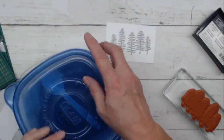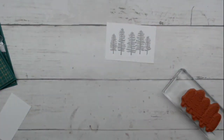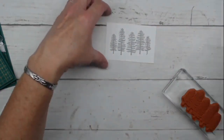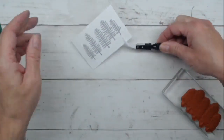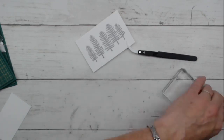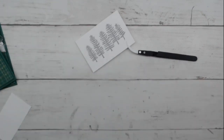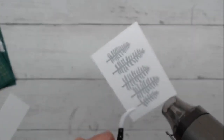All right, let me move the powder out of the way. We're actually going to be done embossing after this. So bring in my little tweezers here. Reversible tweezers, I think that's what they're called. Okay. All right, we're just going to heat this up for a second, make sure it's nice and warm, and then we're going to make some shiny trees.